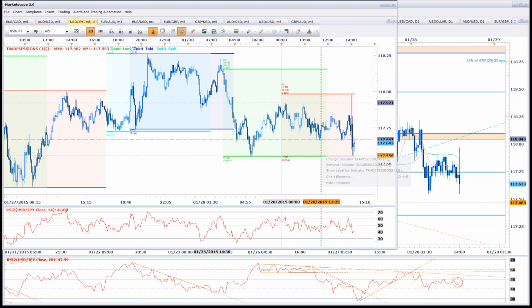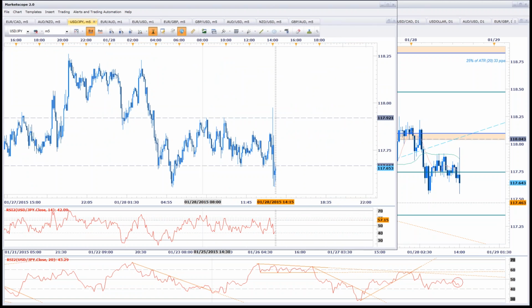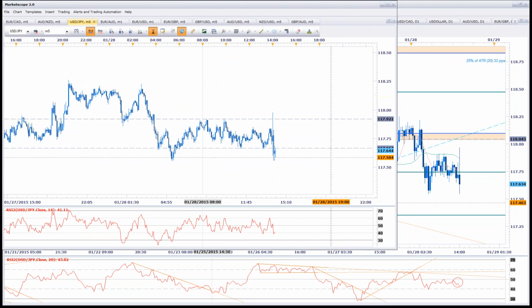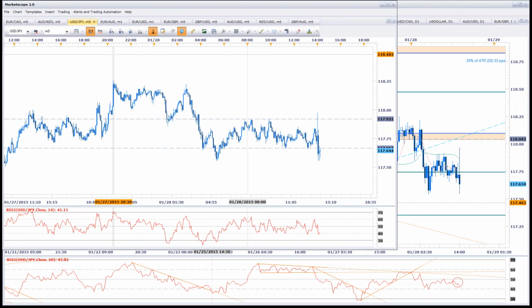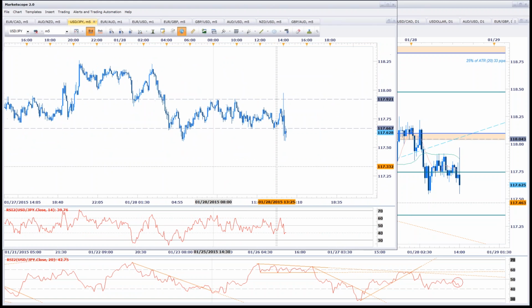Okay, so if we just remove this indicator now, that's your opening range for U.S.: 117.92, 117.63. As long as we stay below this, you look lower. Objectively, guys, this is a study of price action, pure and simple. I'm not talking about trend lines. We're not talking about Fibonacci. We're talking about just pure price movement.